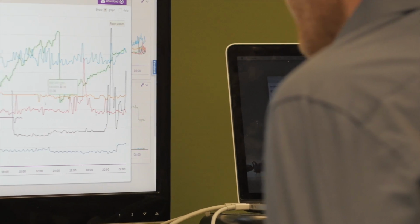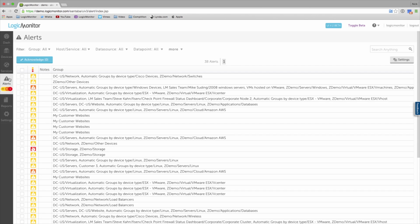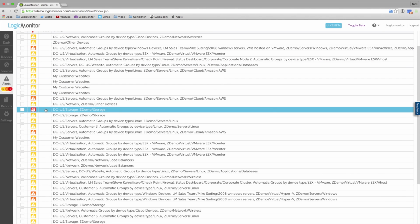As far as savings, I don't have to worry about training staff on how to do SNMP walks, WMI requests, SQL query requests. All they need to know is really how to use the dashboard and how to resolve specific things.